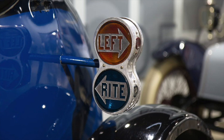And on one side of the car, it's got left and right. So it's got a red lamp above a blue lamp, and the left one has an arrow pointing left and says left, and the one below says right, spelled R-I-T-E. And what else is strange is that you've got it on the left side of the car, which in America, we drive on that side.